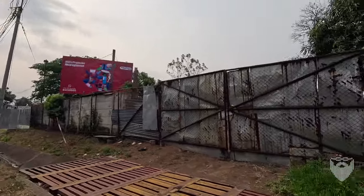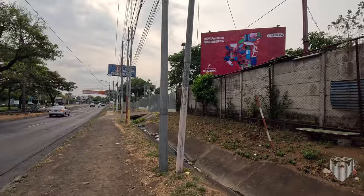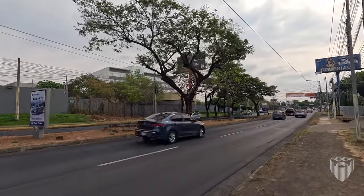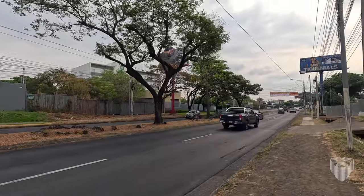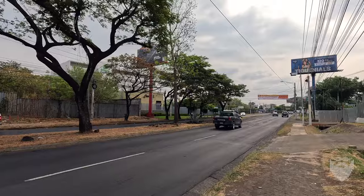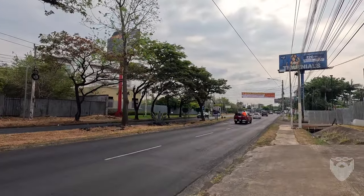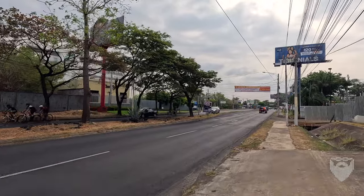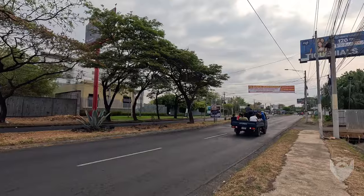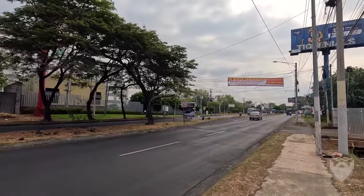Now, obviously, there are still empty spaces available for development. It's not a completely developed area yet. It's still quite young. In front of the Holiday Inn here, we have a Casa del Cafe. This is the main coffee shop chain for Nicaragua. My one complaint always with them is that they don't open early enough.